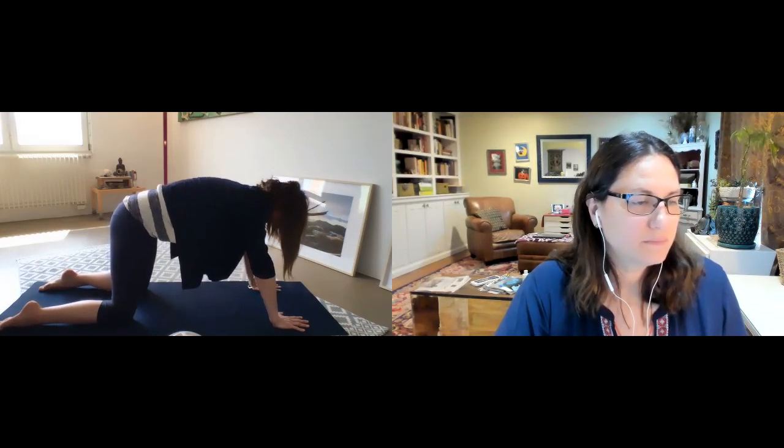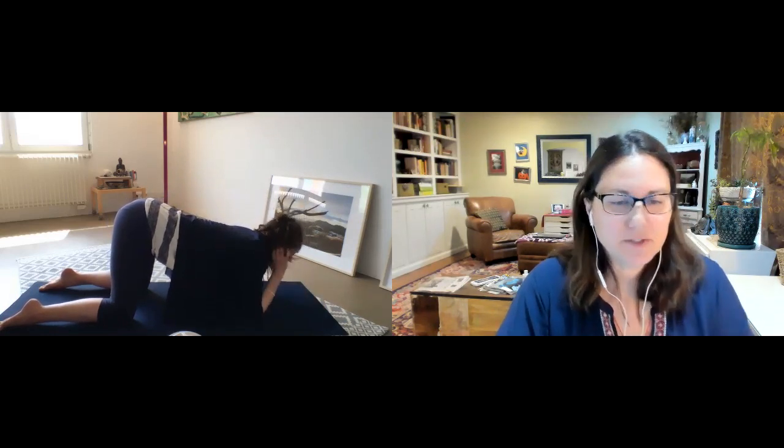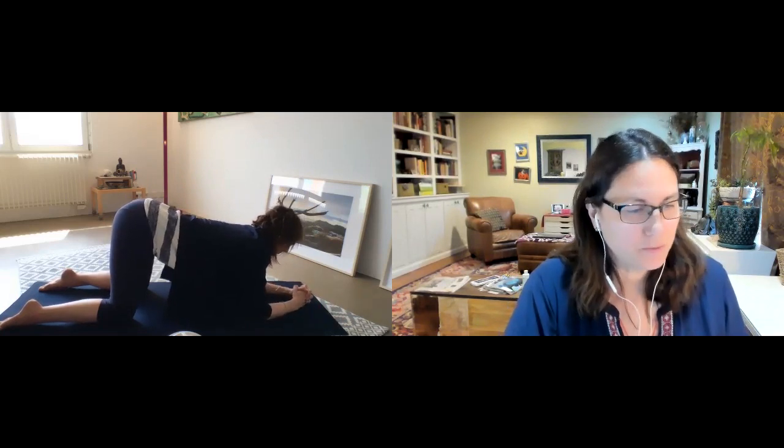Okay, love it. What's next? Then with your next inhalation, come to neutral. And exhale, bring your forearms down to the mat. Your hand position is up to you. You can make fists with the hands. You can put your palms down on the mat. You can interlace the fingers. It just needs to be comfortable for you.